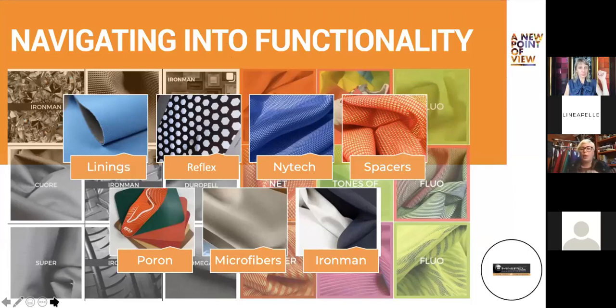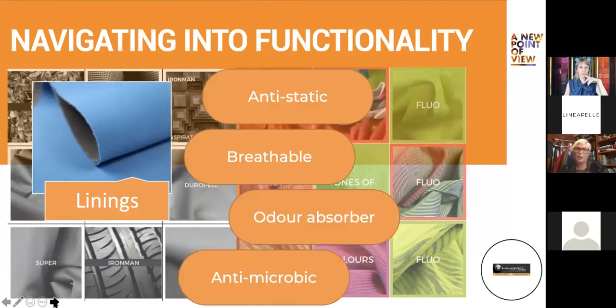So we have linings, we have reflective materials, we have nylon, anti-abrasion nylon and high-resistance nylons that we call Nitec. We have 3D spacer meshes. We have our main style, which is the Poron foam, microfibers, and our Ironman, which is our anti-slip and anti-impact collection. Okay, so we can go one by one through the different categories.